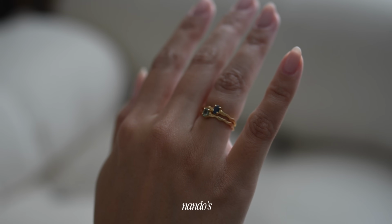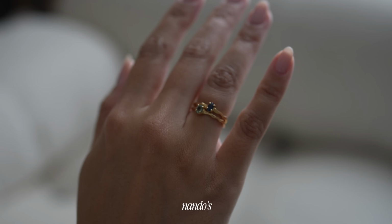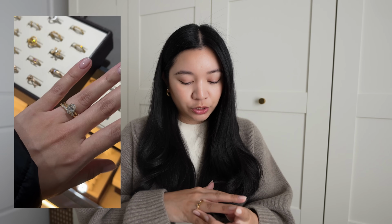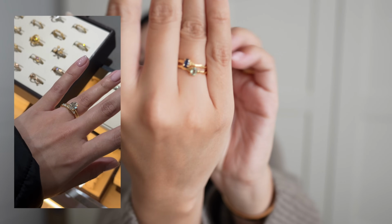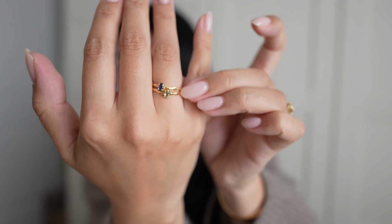Next is Nando's, and Nando's is a family-owned jeweler that I was introduced to by a friend, and they are located in New Jersey, and I went to go get my rings cleaned. I also got these two rings. I just thought they were so pretty.